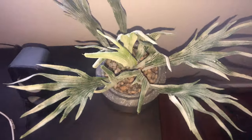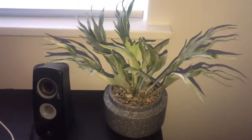We also have another indoor plant at the end of the setup, which adds some style to the setup. Behind the desk, we have some strip lights that I will explain later in the video.